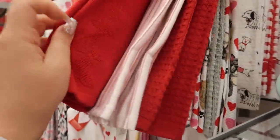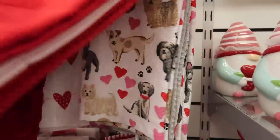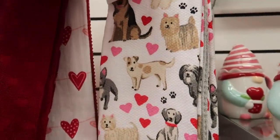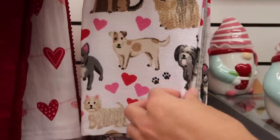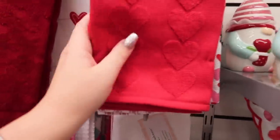Do we have Valentine's Day hand towels? Sure we do. Oh, there's a dog one. Is there a Pancho? I don't think so. There's no Pancho. Is there? No. That's okay. Maybe one day.